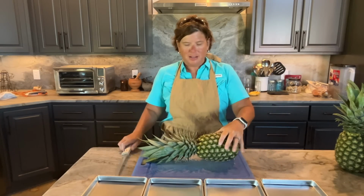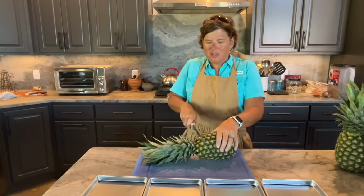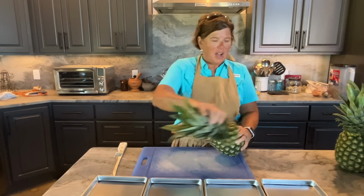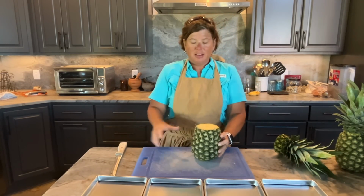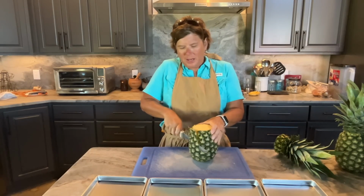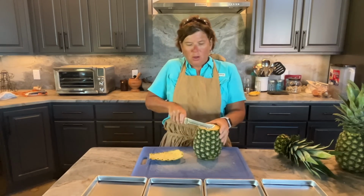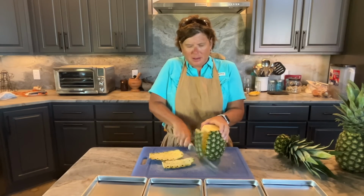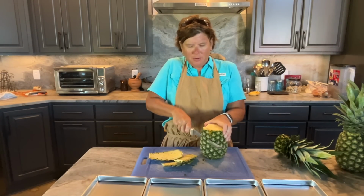I have tried the Sensodyne toothpaste and the different kinds of sensitive toothpaste, but it just doesn't take all of it away, and therefore I don't want to chomp down on something cold and feel that effect. So I'm going to slice up this pineapple.